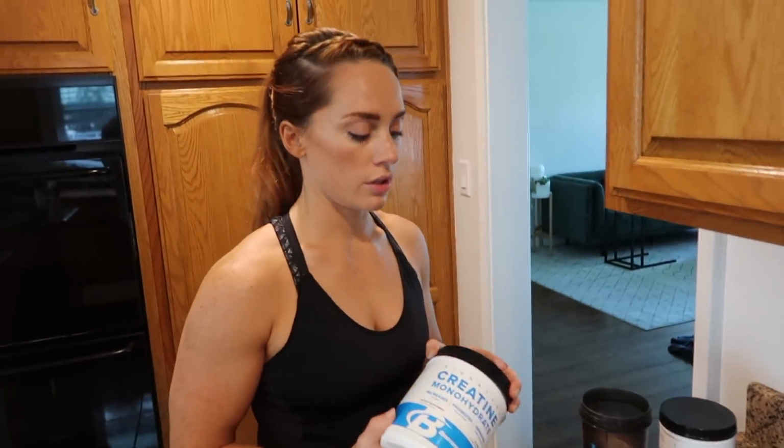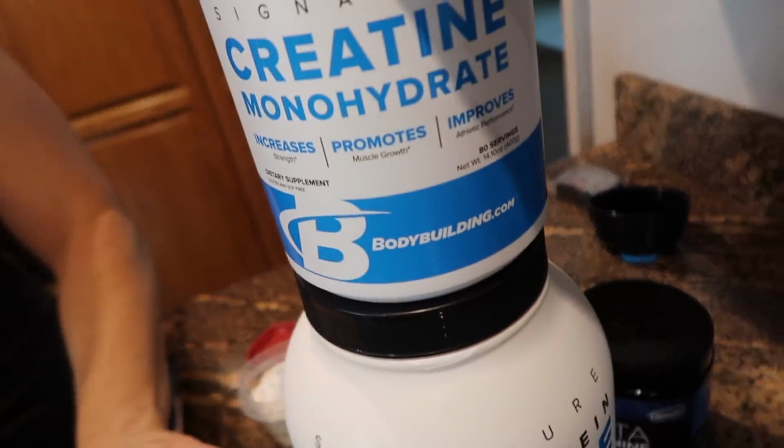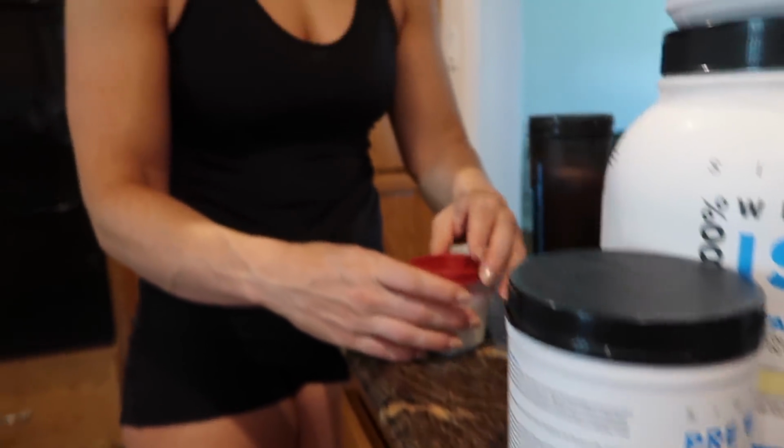If you're clueless about supplements, I would say get the things that I just used. That's like the bare necessities. Pre-workout to get your shit together, creatine and whey isolate, or any whey is fine. But I think this brand, Bodyline.com signature line, their standard whey protein is like 22 grams per scoop. So it's just a little more pure protein. Plus it's got a little bit less fat and less carbs, kind of more filtered.